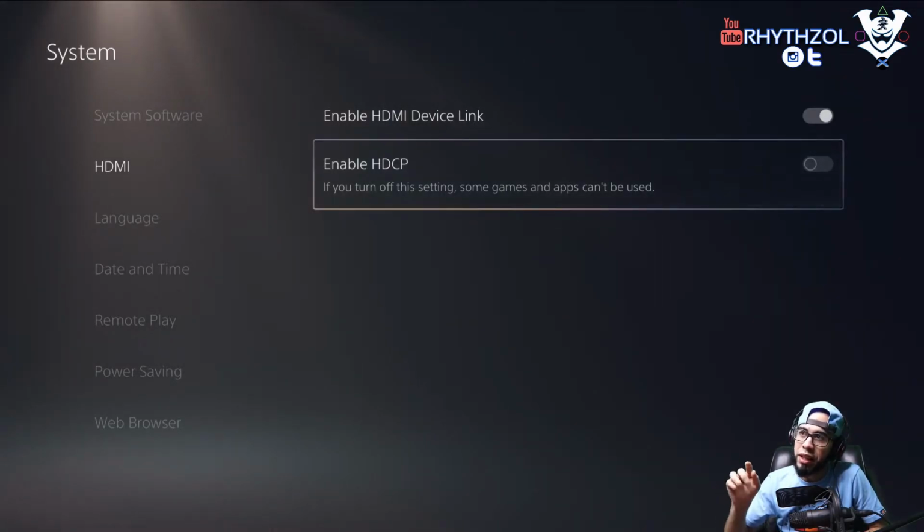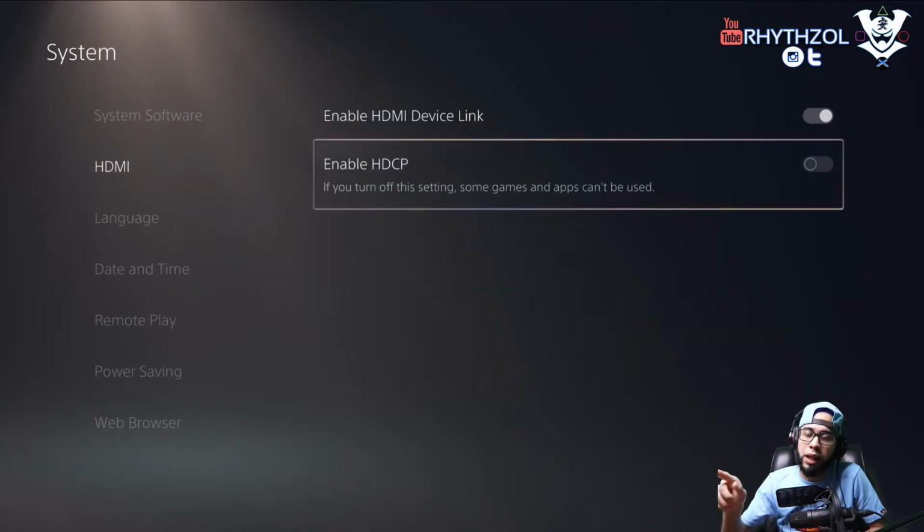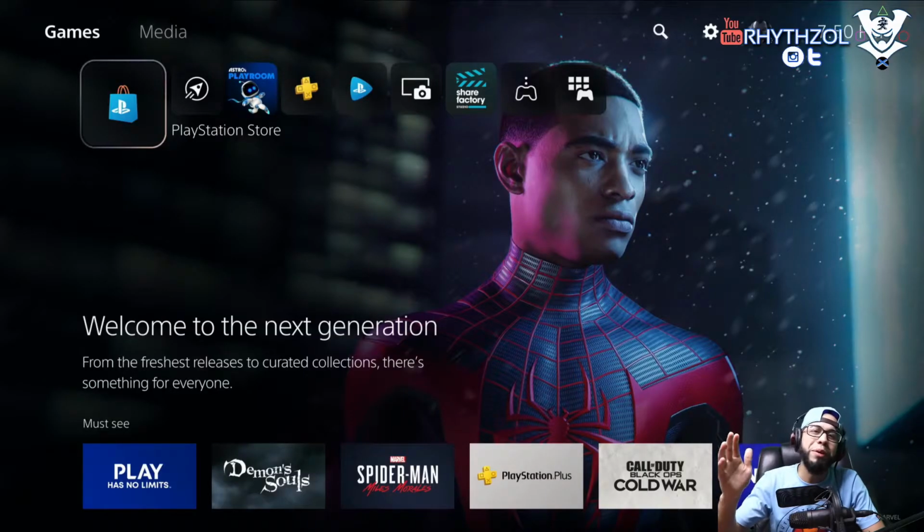So this is it. If you're trying to set up your PlayStation 5 off the back with a capture card, this specific setting right here won't allow it. So you gotta disable this first and then set up your capture card. So right now I'm gonna head to the PlayStation store, buy myself a couple of games, but I'm gonna focus on Demon's Souls.